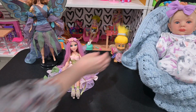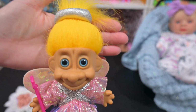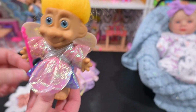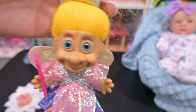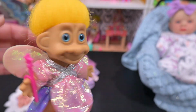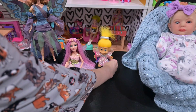And then, here's a funny little fairy I got at one of those vintage toy shows. This is a little troll, and I'm pretty sure she was a tooth fairy troll. But I just thought she was so silly looking and so cute. So I had to get her, and she hangs out on the shelf.